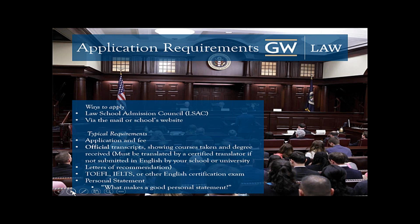What is key to an application is the personal statement. And here I will interject my own personal comments as a director and as the key admissions officer here for the law school. I read 800, 900 applications a year. And the first thing I go to when I start a new application review is the personal statement. So this is key to your application in terms of who you are as a person, who you are as a lawyer, and what you want to accomplish.